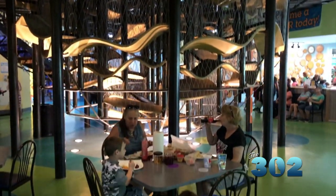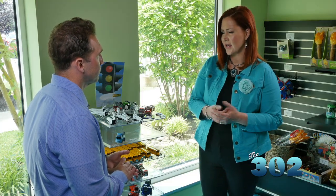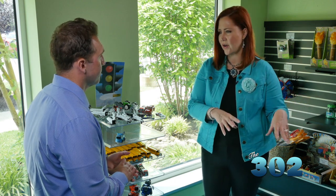A lot of our guests, especially around lunchtime on the weekends, will bring in an outside lunch. And we have plenty of seating, plenty of tables and chairs for them to sit at and have lunch in the middle of their experience here. So it's a nice opportunity to bring in a picnic and just enjoy the day, touching everything and learning through play and all of that.